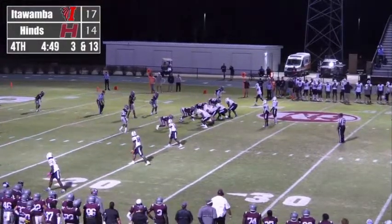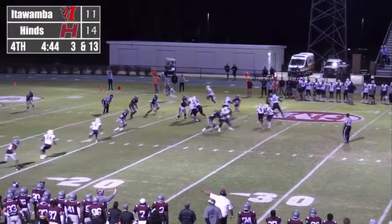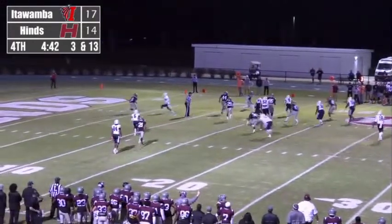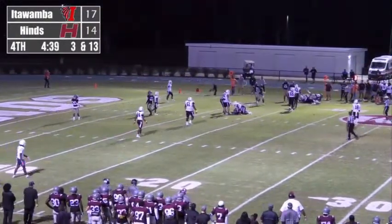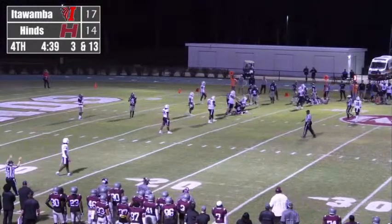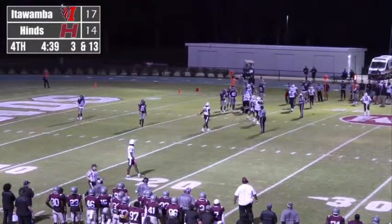It's 3 receivers to the left side. Carter has his running back, French, to the left. They hand it to French on a counter. French has some space. He has one man to beat. He's not going to beat him. The tackle's made, and it looks like a flag's going to drop onto the field. Likely going to be a holding call.